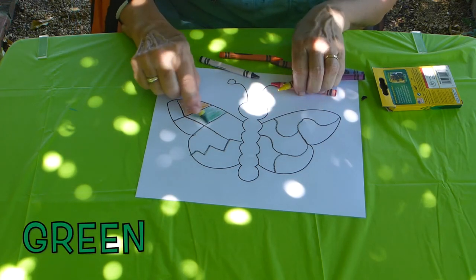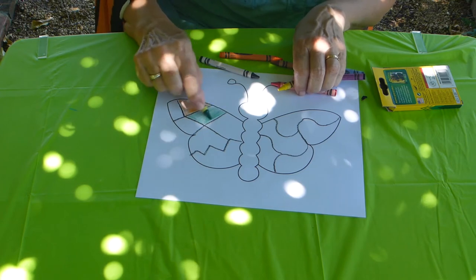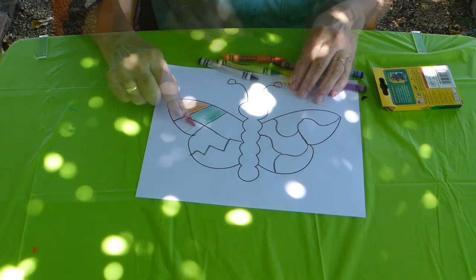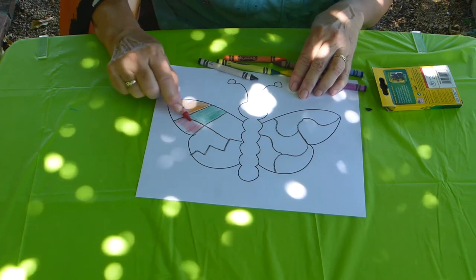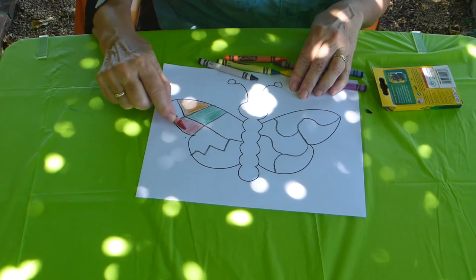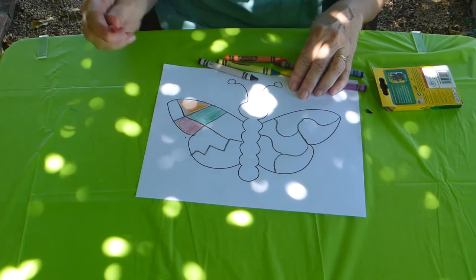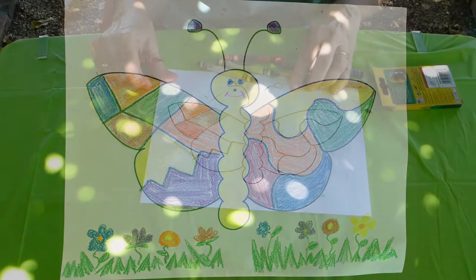You see how I'm filling in the spaces? That's why you don't want to make them too small, because it will take a long time to color. Do you see how this is looking? But it's totally up to you. And if you have more crayons at home that you like other colors, you're welcome to use those. But remember, you draw your lines with a black darkly, and then it really shows up. But see how pretty it's looking?